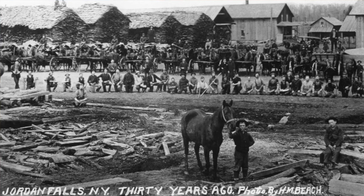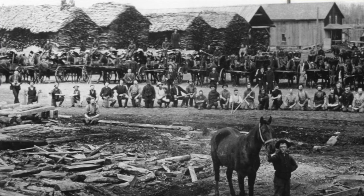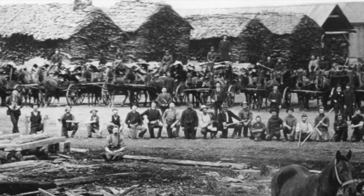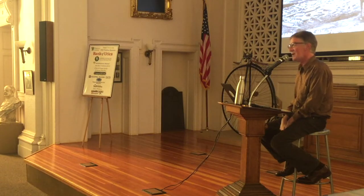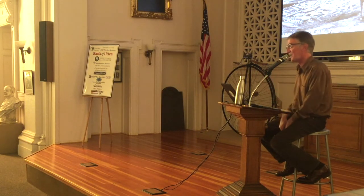And this is a shot of Jordan Falls, New York. And in the upper left, see those structures that look like houses? They're actually piles of hemlock bark. You'd move it often in the winter because it's easier, there's no muddy trails to mess with and things like that. So they would move it and stack it.